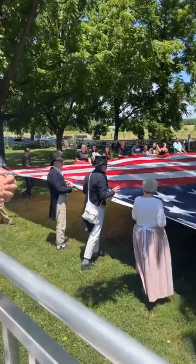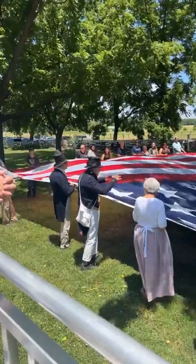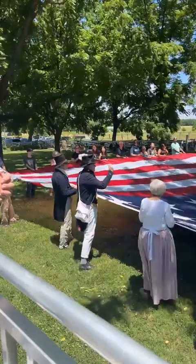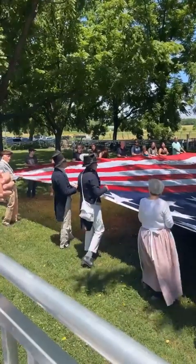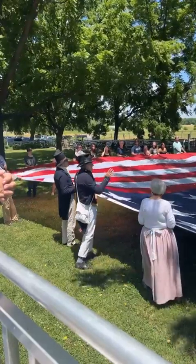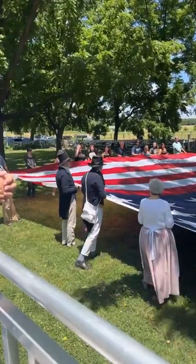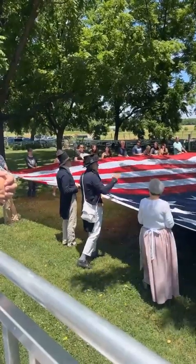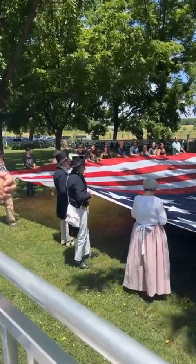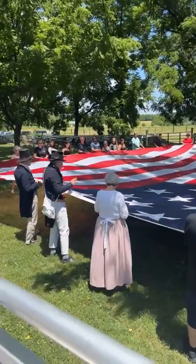In 1818, the Secretary of War authorized a garrison flag to be 42 by 30 feet. And that's where the size comes from. Now, there were flags a little bit bigger than Fort McHenry's, but this one has survived and has a song written about it.